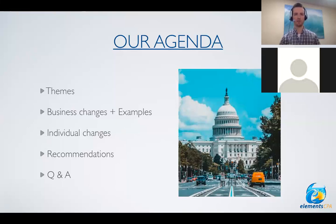Thirdly, we're going to take a couple minutes to talk about individual changes as well. So obviously our focus here this morning is entrepreneurs and business owners, but there are some things that interplay because entrepreneurs and business owners also file individual returns. And there's a lot of connectivity between those two.